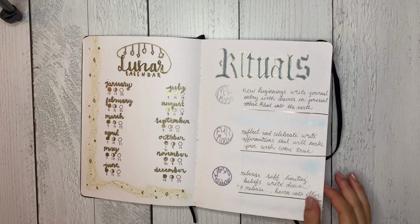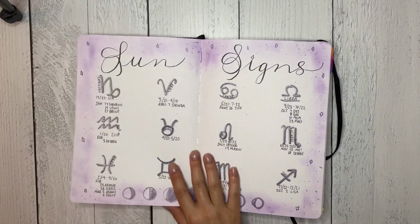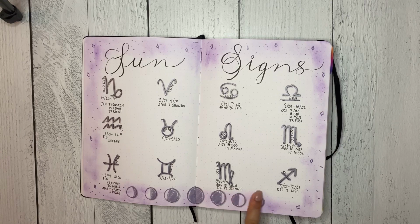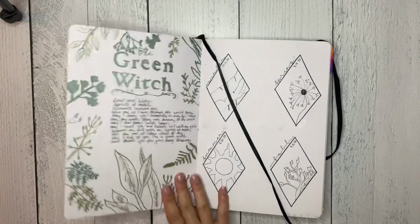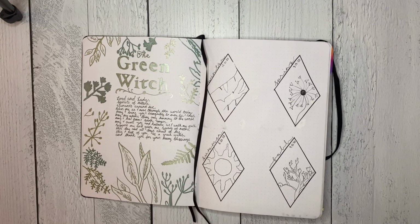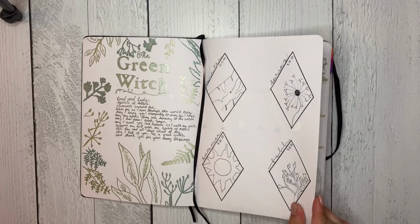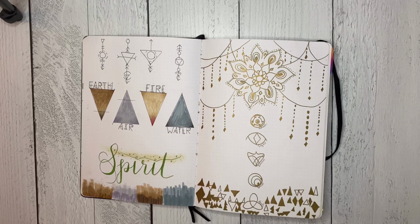I have a lunar calendar, my moon rituals that I like to do. I don't have a future log, I just keep this journal more for creativity. I did a birthdays list, organized by the sun signs. I was really into astrology and witchy things in 2020. So I have a Green Witch prayer from the Green Witch book that I read, and just some other witchy spreads.